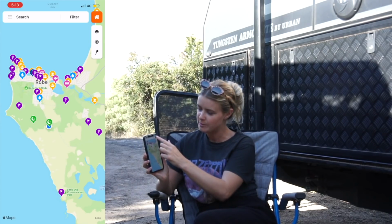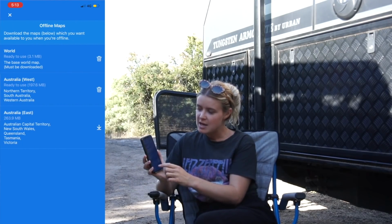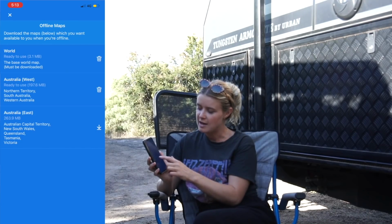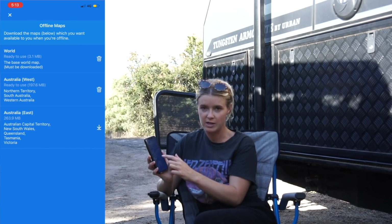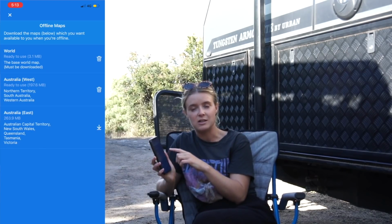So you go up into the home screen and then you go to offline maps, and then you can download different sections of Wikicamps. So we've got the west downloaded, and then if we wanted to download east, we'd just press the download button. And then that means anytime we go into an area in that state, we can look at anything regardless if we have internet or not.